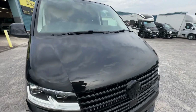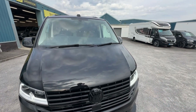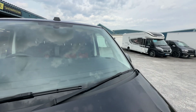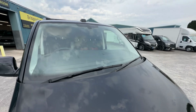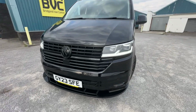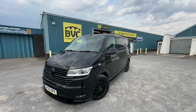Looking at the bonnet, a couple of stone chips just dotted around, which have just been neatly touched in, of course in deep black pearl, so they're not going to get any worse, of course. Having a look at the windscreen, having a look for any chips or cracks or anything like that. And as you can probably see, it's all looking very, very nice. Nothing to note there. It's all looking very good. Front parking sensors, of course, as well as rear parking sensors, and again just the usual couple of stone chips to the front bumper, which is pretty much unavoidable in any used van, but overall looking absolutely stunning here.